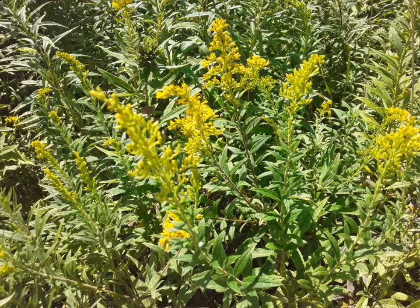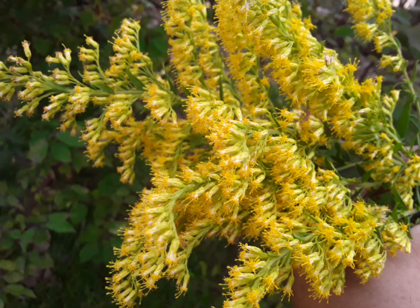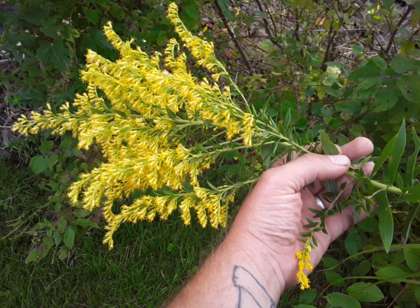Okay, so goldenrod shouldn't be too difficult to identify because the flowers and the leaves are very unique. The flowers themselves grow in clusters and they are always going to be bright yellow. Now the leaves, on the other hand, are going to have slight jagged edges, and they're going to have a very smooth texture. Leaves are also alternating, and the stem will grow all the way to the top, and at the very top is where it will branch out with flowering heads.